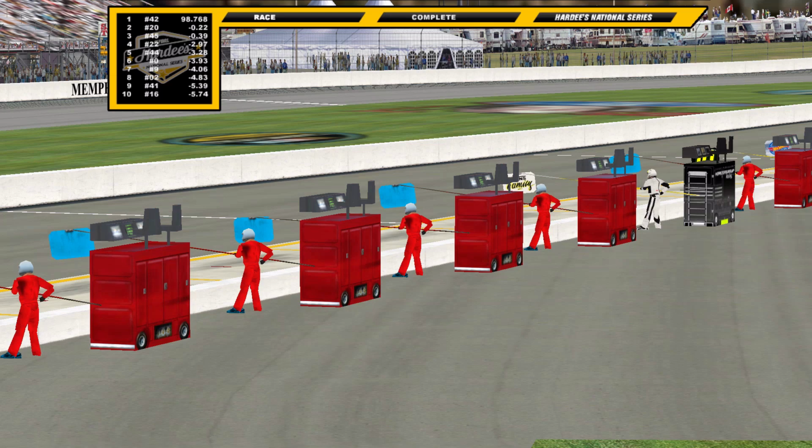Daniel Day stole it away, didn't have to lead the most laps, and led the last few ones, and he came out on top. Thank you all for watching the round of Memphis. Congratulations to Daniel Day and Texan Motorsports on the victory here at Memphis. What a race here to end round number 15. We've got ourselves a season here. Still plenty of races left to decipher who will be the 2021 Hardee's National Series champion.